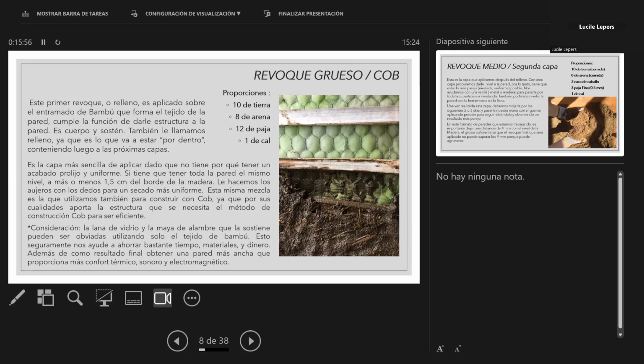And also I make a consideration that the fiberglass and the alambre, the wire, chicken wire, is not really necessary. You can use only the bamboo. In fact, we made that with some walls. And for me, that's better because you save energy in the work and also save materials and money, because you can do that without that.